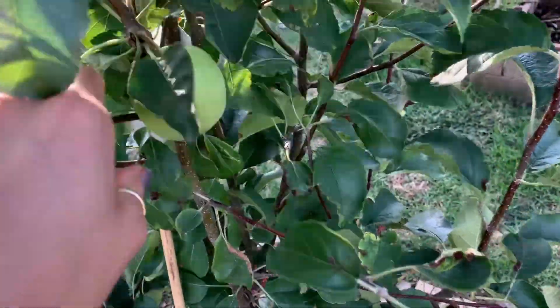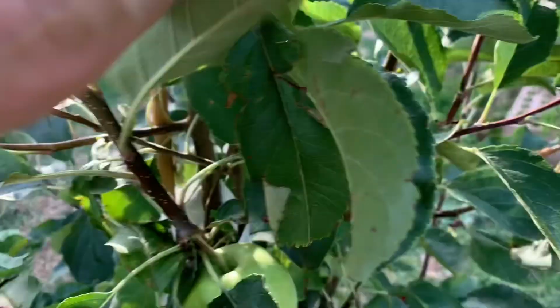This is a little tree too, but look at the fruit, full size. And there's another two here. And the fruit looks super healthy.